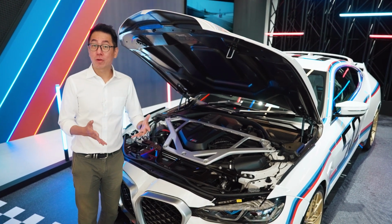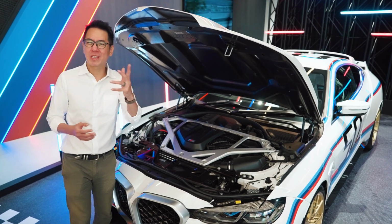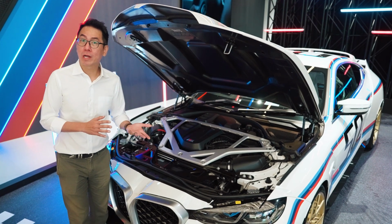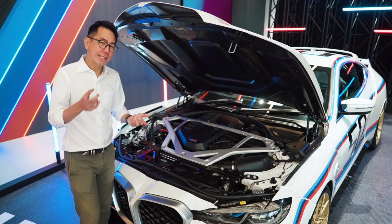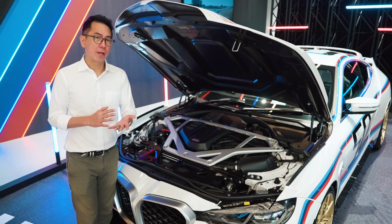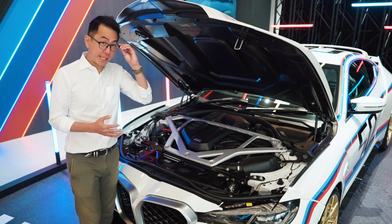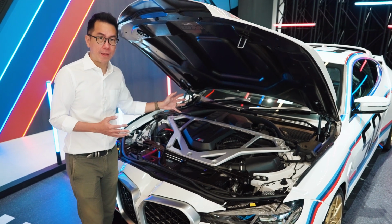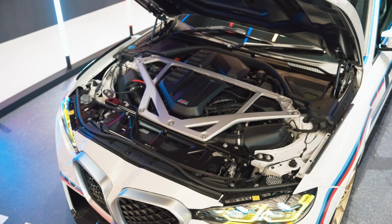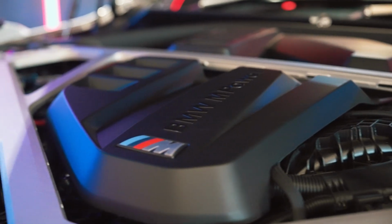They do say it will go faster than 300 kilometers an hour, so if you're in a real hurry to get to Kuala Lumpur, you can do it in a little bit more than 1 hour. There's no data about 0 to 100 acceleration though, and I suspect that's because a regular M4 competition X-Drive with an automatic gearbox is a bit quicker than this car. My guess is that with rear-wheel drive and a manual transmission, this car probably takes somewhere between 3.6 seconds, well, definitely less than 4 seconds to get to 100 kilometers an hour.